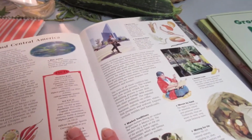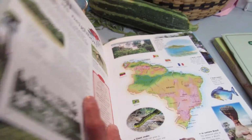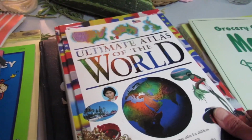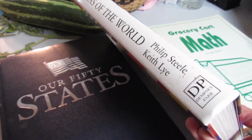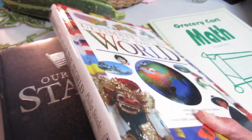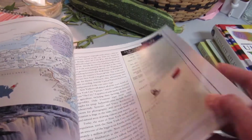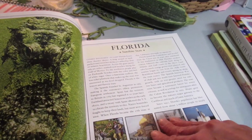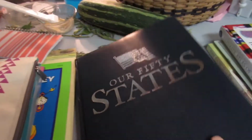It teaches you all kinds of things. This thing is full of information. So we might delve into this. It's more like an encyclopedia type thing. Dempsey Parr is the publisher for that one. And then this, we had 2 of these. Now we have 1. So we're going to learn about the states. We'll get into that. Florida. So I'm excited about that.